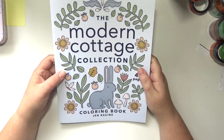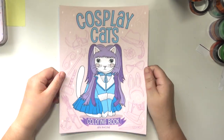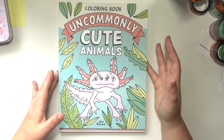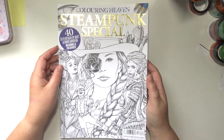I've got the Modern Cottage Collection by Jen Racine. Cosplay Cats by her as well. And Uncommonly Cute Animals, also by Jen Racine. I got a few Coloring Heaven magazines. This is Steampunk Special.